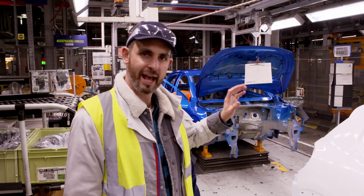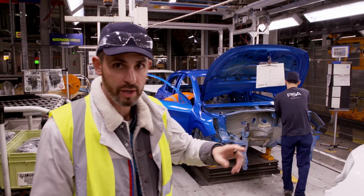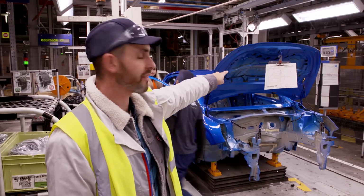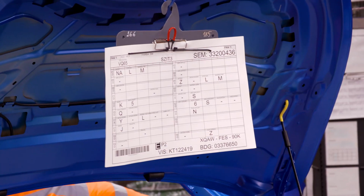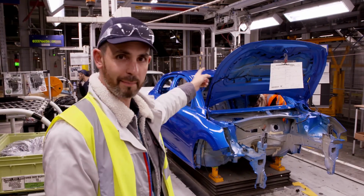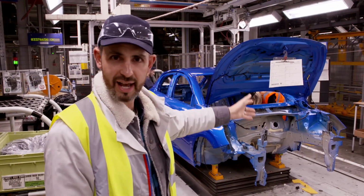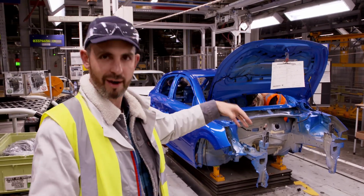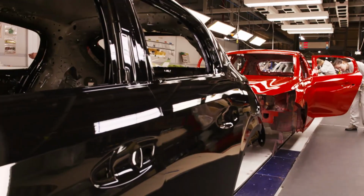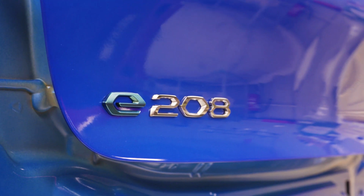Up until this point, every 208 has been put together using identical parts, but now it starts to take on its own identity, which is outlined in that build sheet there. So all those weird numbers and letters will actually mean I've ordered a blue car that's electric with heated seats, with sat-nav, with certain alloys, blah, blah, blah. And that's where all this happens here. As the car makes its way down the line, gradually the jigsaw puzzle comes together.